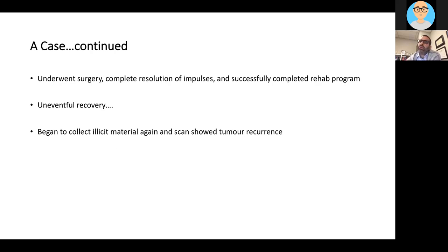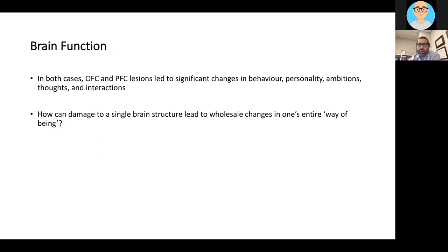So unbeknownst to him, obviously, the tumor was coming back, the behavior came back, and once more, he began to engage in this kind of behavior. So that link between that disinhibition, that lack of judgment, that lack of ability to appreciate the consequences, was happening outside of his conscious awareness. It was happening as a result of a structural lesion in that area.